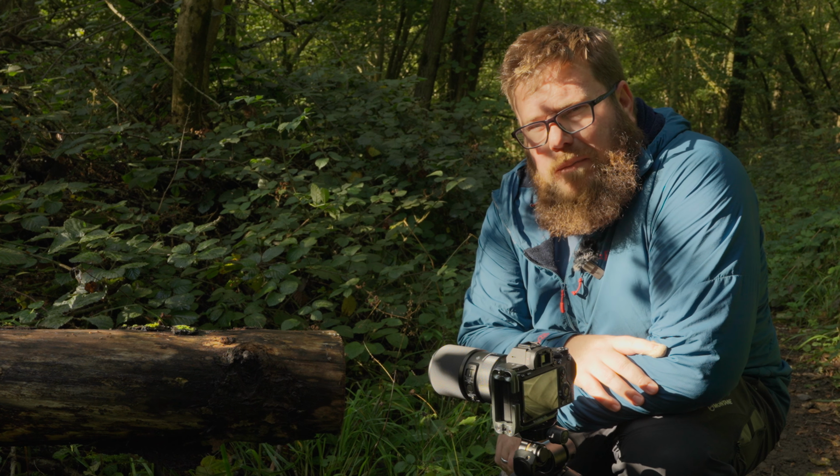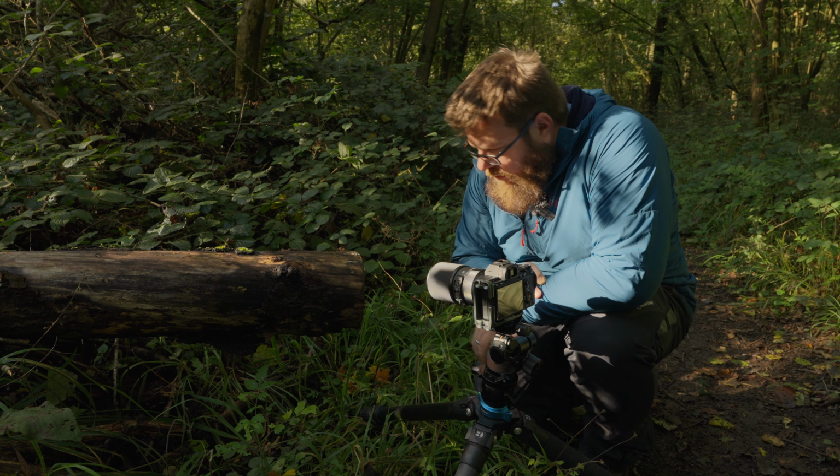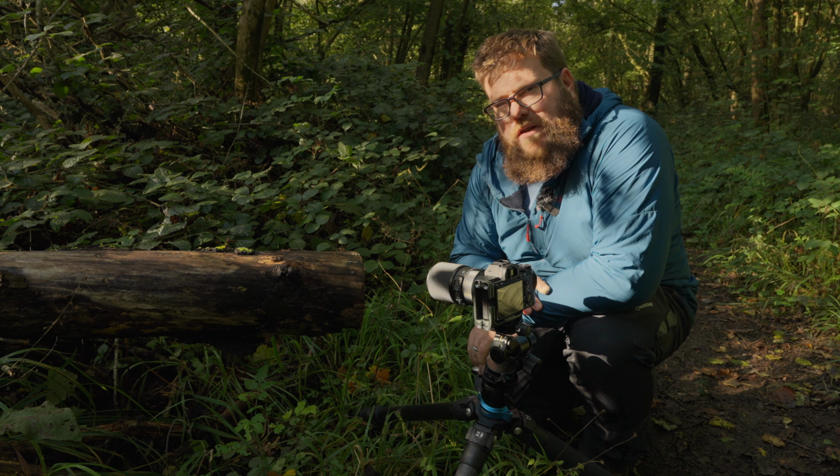But I have just taken a shot. Just when I actually introduced the video there, I came across this fallen tree branch here, and there's this little bit of fungi just growing out the side of it. So I have just taken a shot, pretty much placing the fungi there on the left-hand third, and allowing the background with this foliage to go out of focus.